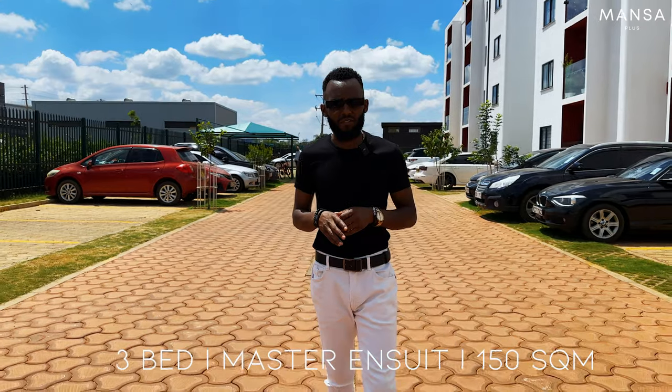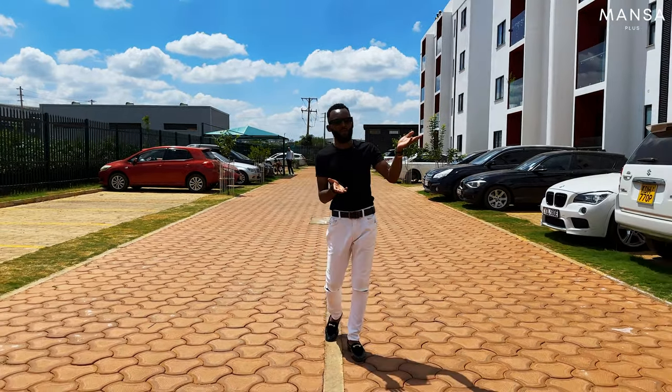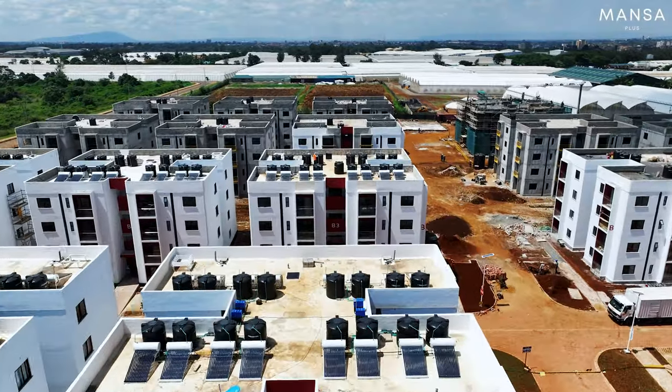Prices range from $155,000 to about $184,000. The prices depend on which floor you choose and the view as well. They have six views to choose from.